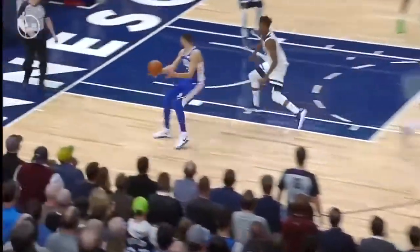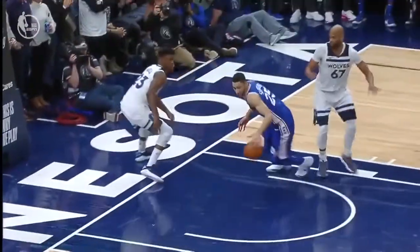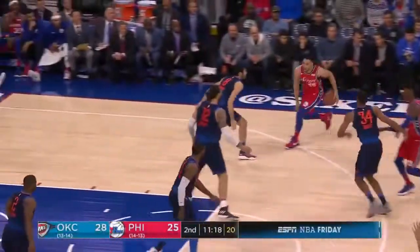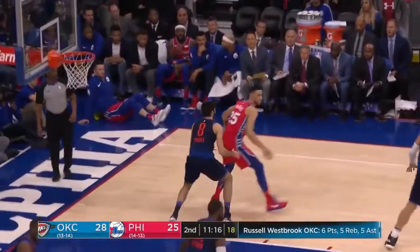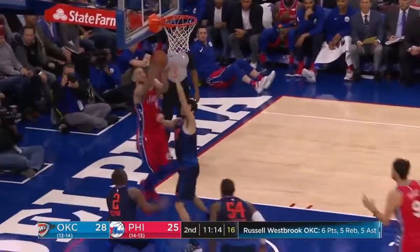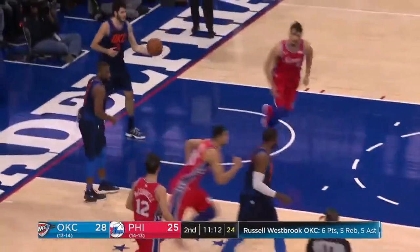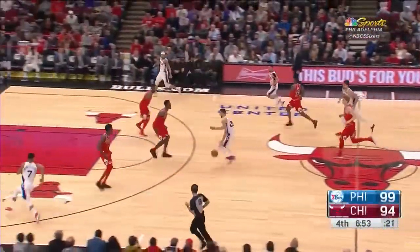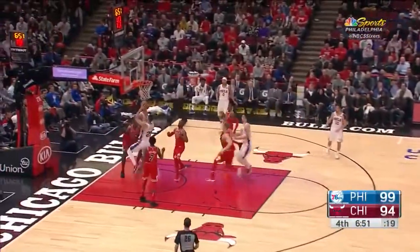Good call by Brett Brown, getting Simmons into the post. Takes the contact. And if you're Taj Gibson there, you have to wrap Simmons up. For Oklahoma City, who's going to be the shot creator right now? Raymond Felton's in the game. Simmons squeezes inside and goes reverse. Numbers. Simmons leads the charge.